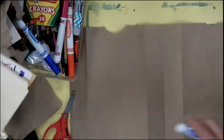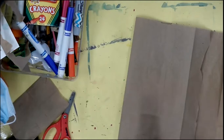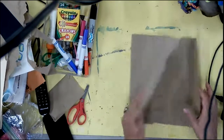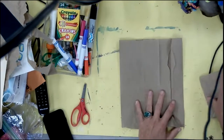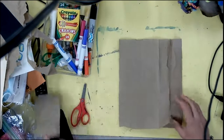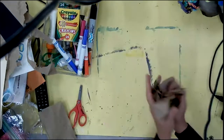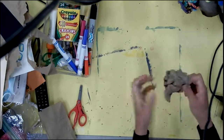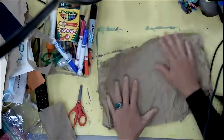So I'm going to put that aside. The next thing I have here in front of me, friends, is a paper bag, all right? Well, it used to be a paper bag. Now it's been cut, all right? I cut it down the middle and then I cut the bottom off. So now I have one big sheet of paper, all right? What I'm going to do next is crumple it up because I really want it to look old and ancient. And that helps it do that, all right?